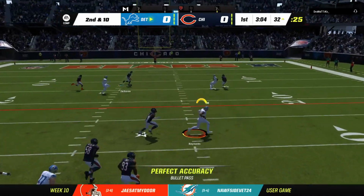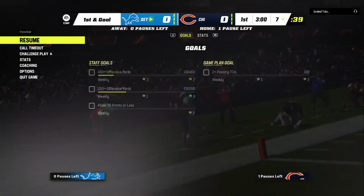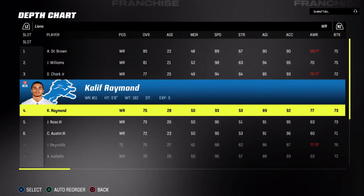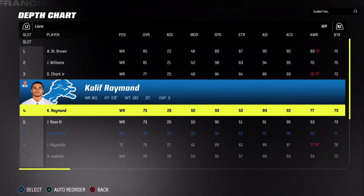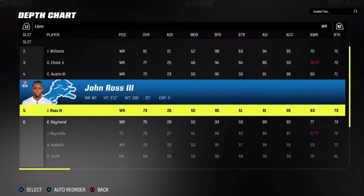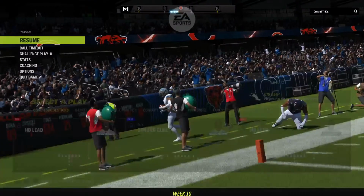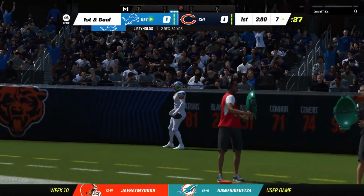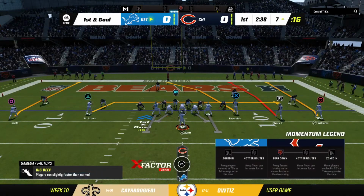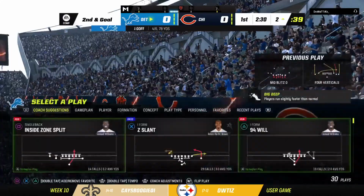Throwing again on 2nd and 10. Goff. He'll find Reynolds over the middle. And he is out of bounds, but first he gets it inside the 10. Here we go now on 1st and goal. Goff throwing again. Caught on the slant. That'll bring up 2nd and goal after the gain of 5.